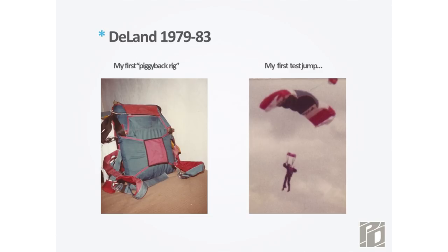The parachute on the right was one of the first Ram Air parachutes. Do we even use the term Ram Air anymore? Isn't that passé? Parachute with little holes in the front, air comes in. That was called a paraplane. And it was the first Ram Air that was ever put on the market. It was actually put on the market, I think, 1969.